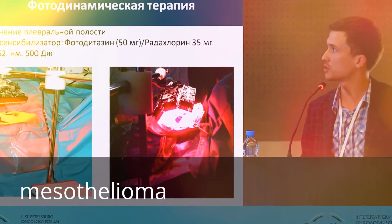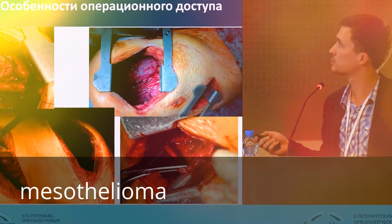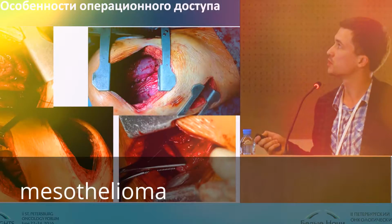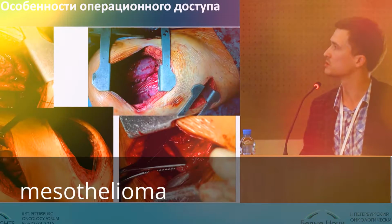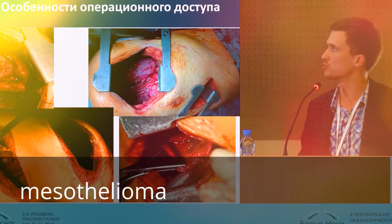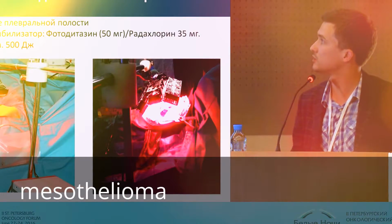One of the stages was the removal of a part of the diaphragm and also removal of pericardium. We replaced the pericardium with a net, and that resulted in complications. In our case, it was heart tamponade. Now we're doing that using the acryl thread.